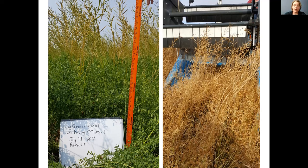And I would agree with the statement that there's some yield stability that comes along with this. So you might miss out on a real big yield for one of those components, like an absolutely fantastic lentil crop, but it kind of evens it out. So you get a more dependable, reliable crop. And reliable productivity is really very important for agricultural success.